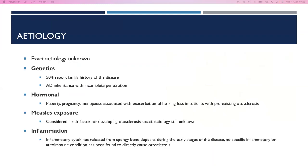So in terms of etiology, as of now, the etiology is unknown. However, there are several proposed etiological mechanisms. The first one being genetics. According to the literature, up to 50% report a family history of the disease, which is significant. And it's typically described as an autosomal dominant inheritance pattern with incomplete penetrance.